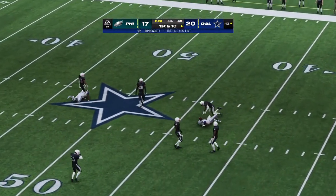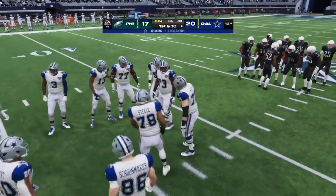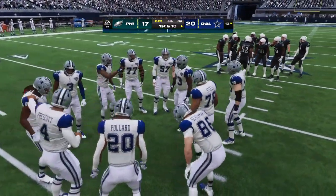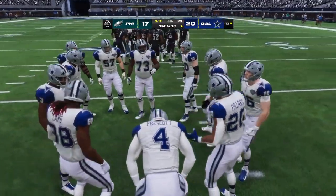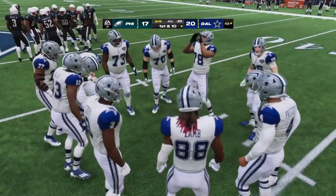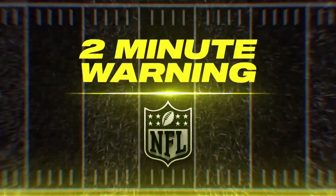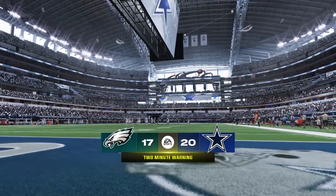Meanwhile, Dak's throw taken in there by Cooks. And they get him down, but not before he takes it across the 40-yard line. And these guys certainly are not hiding what their intention is. They're absolutely showing it. They're definitely not going to sit on this lead here in the 4th quarter. 3 points separating these two sides with 2 minutes left to go in the 4th.